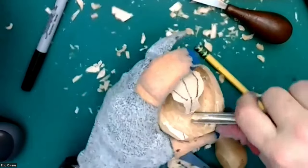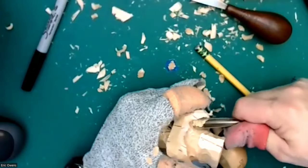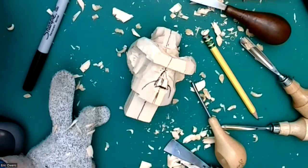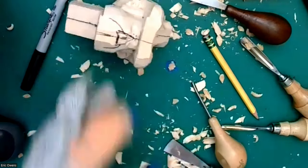And I don't know about you, but I like the hogging part of the wood. I like taking off big old chips. It shows me that I'm doing something I need to do. Problem is, you have a tendency to take off too much. And you have a tendency not to be able to get the details that you want.